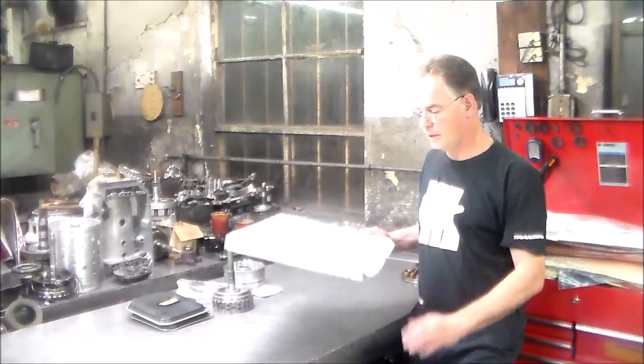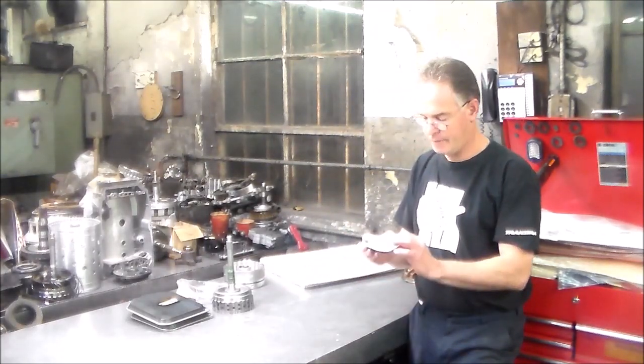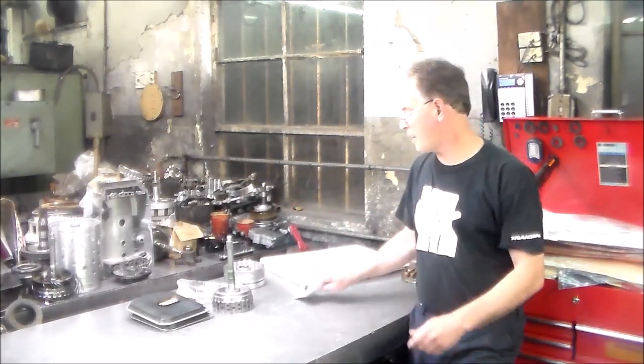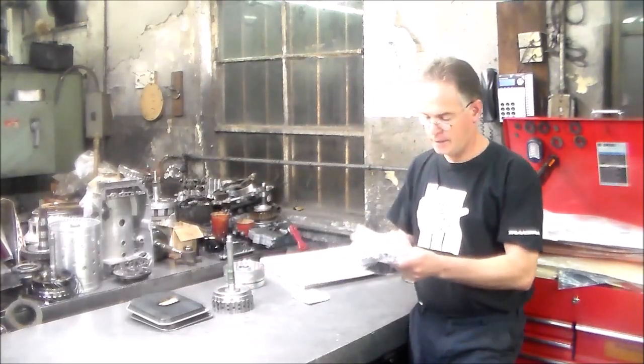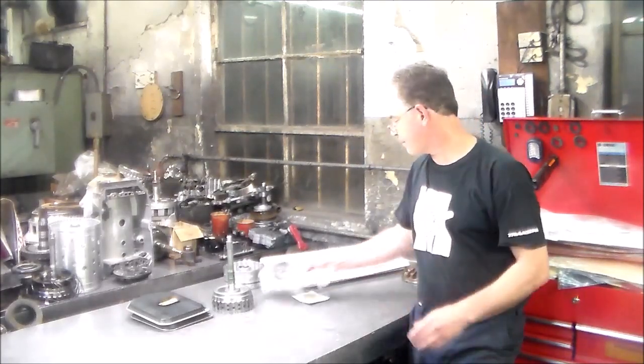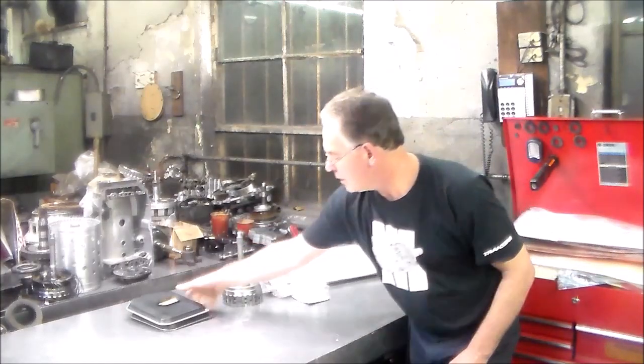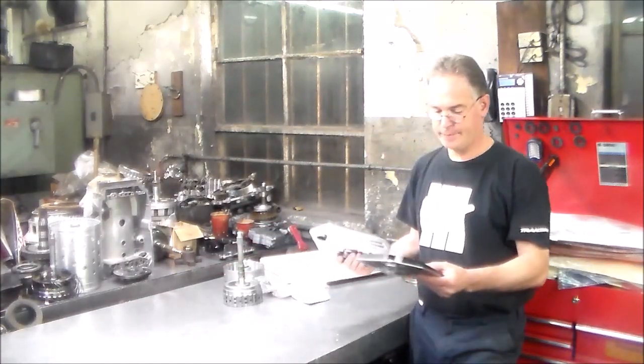I have my ZF overhaul kit. I'll give you a close-up shot of this stuff. I have the open face bearing and the race. I have my F clutch piston, new A drum, and my filter.